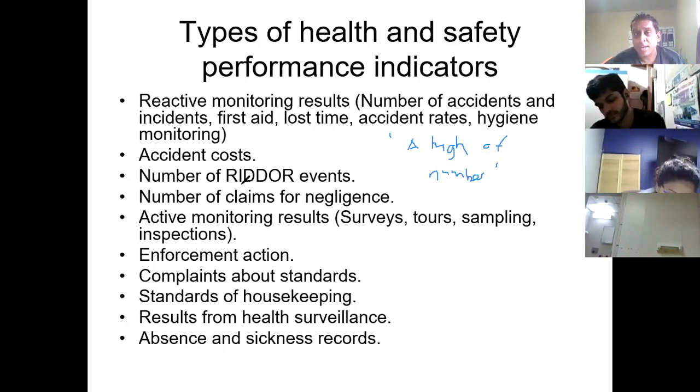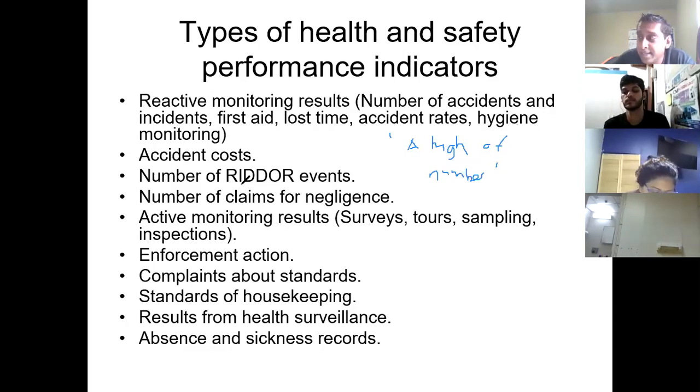RIDDOR is a law they have in the UK. I'm not too sure if we came across it already. I don't think we did. Nonetheless, again, it's open book. You don't have to know what it stands for, but I'll tell you what it stands for. So it stands for the reporting of injuries, diseases and dangerous occurrences. This first D is diseases. The other D is dangerous occurrences. I think we covered dangerous occurrences in the first lesson we ever had. But a high number of injuries is a reactive indicator.